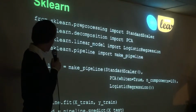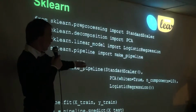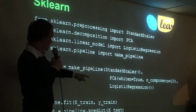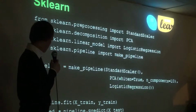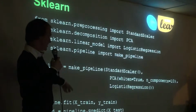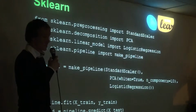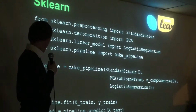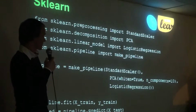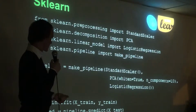So look at this very closely. I'm making a pipeline of the scalar, a PCA that whitens the data and keeps 10 components, and a logistic regression. I can fit the pipeline on training data plus labels, and I can predict on test data and get out maybe some predictive labels. This is the basic way that we work with scikit-learn.